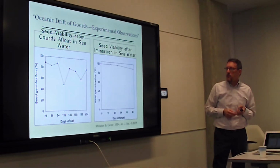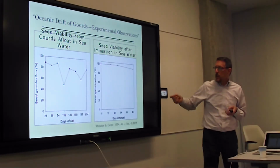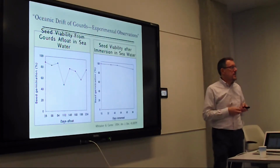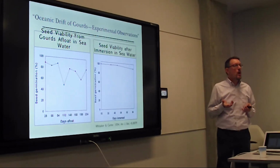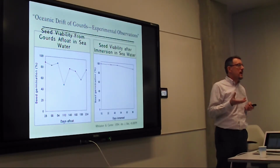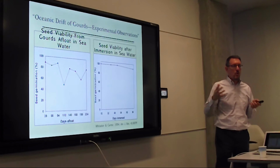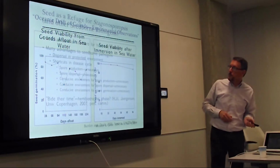And then to take it one step further, he also directly immersed seed in seawater. And again, looked at germination and found really not much of a decline in germination of the seed after they were immersed in seawater for up to 96 days. So by extension, if Stagonosporopsis was in seed of these gourds that floated to South America, since the seed were still viable, my assumption is that the fungus is probably also still viable in those seed. And so could have traveled with the gourds from Asia, potentially to Africa, and then potentially to South America.